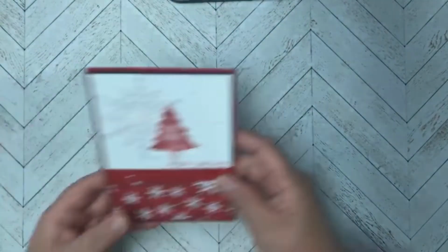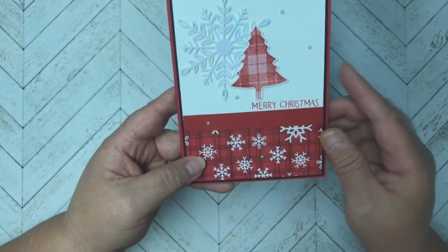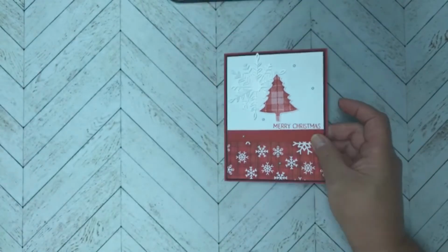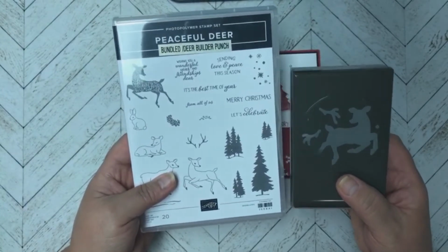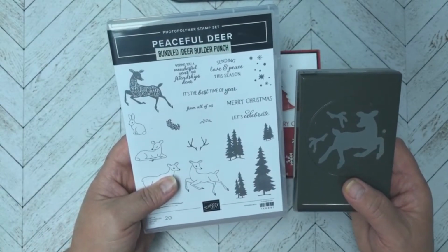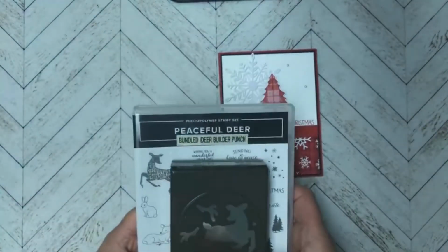Then the second card is this one using that same stamp set. And I love the tree because of the plaid look. And here's that designer's paper. Now the sentiments on this card, I am taking them from the Peaceful Deer bundle that'll be available in the new mini catalog that comes out on August 3rd. But if you don't want to get this, then you will need to use whatever sentiments you have in your stash of products.